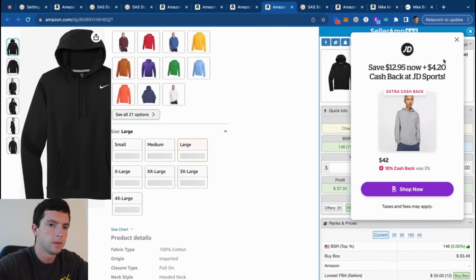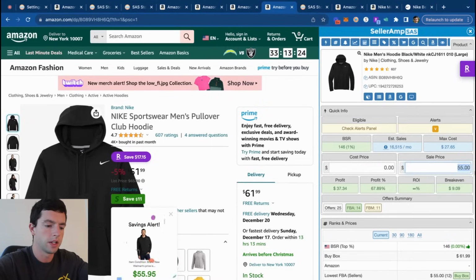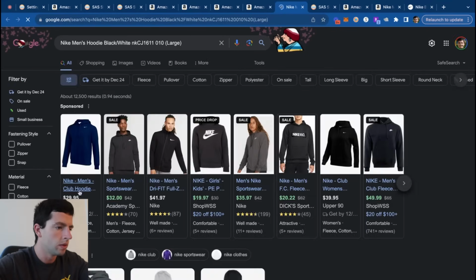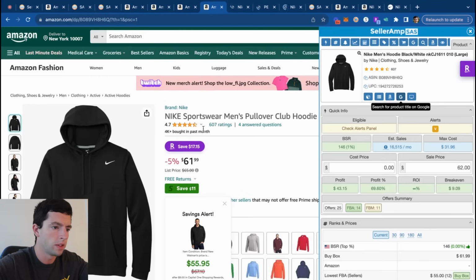Let's see, club hoodies. Let's see, 61. So you want to pay like 30, 27 max cost here, or it's actually 62 right there. So you want to pay 31 or less. Right here. Ooh, okay. Navy actually works here. We got some potential deals. Okay, that looks like a deal here. That looks like a deal there. And then let's see. Do you have these in club navy?